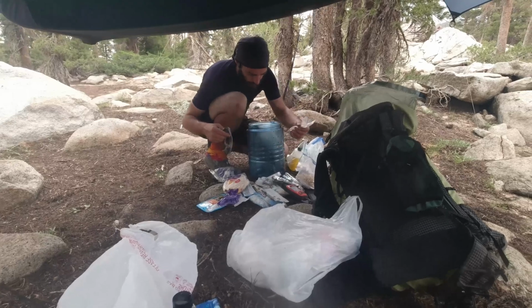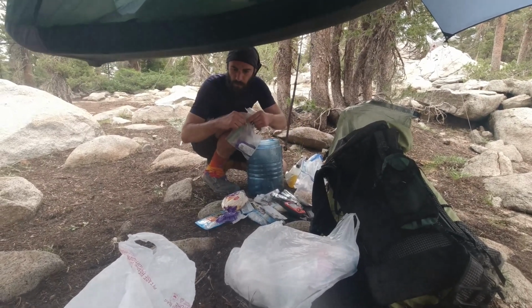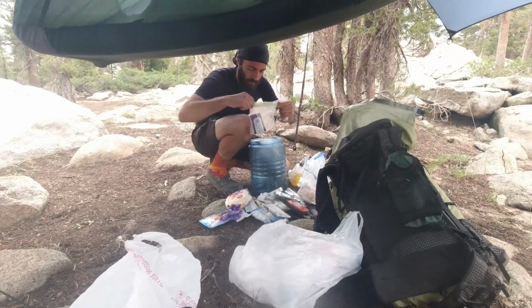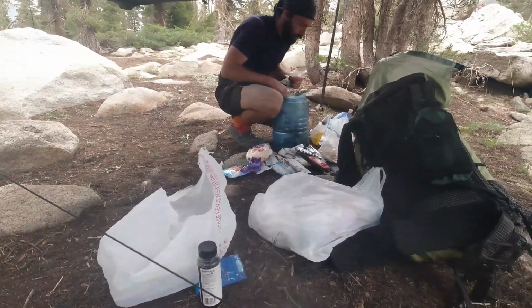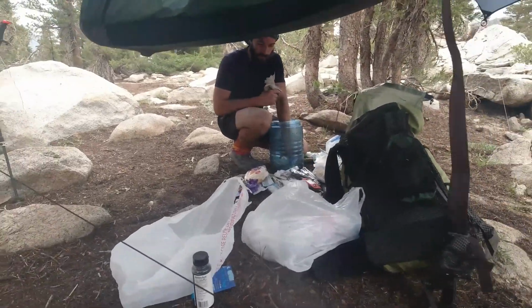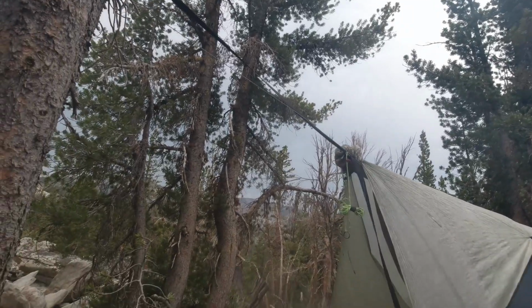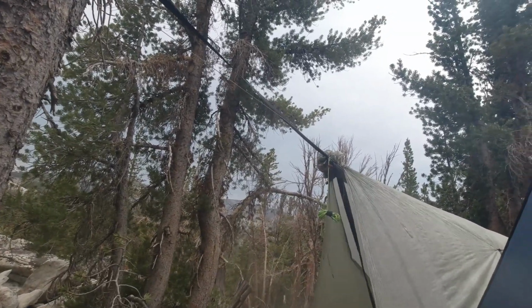Our next 2 resupplies are going to be at Tramway Market and also South Lake Tahoe, and they're going to be resupply boxes that we sent from home. So this is going to be our most difficult resupply because we have to repackage everything. But we got to do it quickly, because once again it looks like a storm is coming in and we're probably going to get rained on once again.